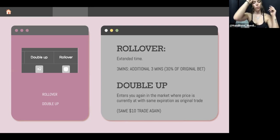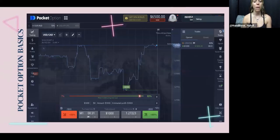Be careful with this too. You can make a lot. You also can lose if you're doing it wrong. So it's going to enter you again where the market is currently at, but it's going to have the same expiration as the first trade. Guys, remember that we're doing time-based trading.